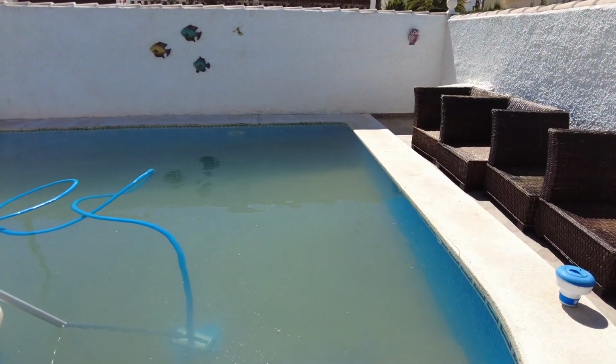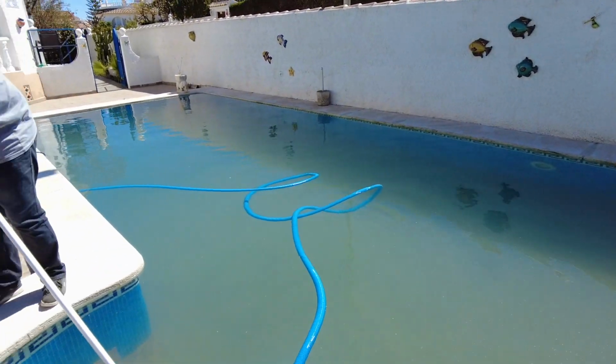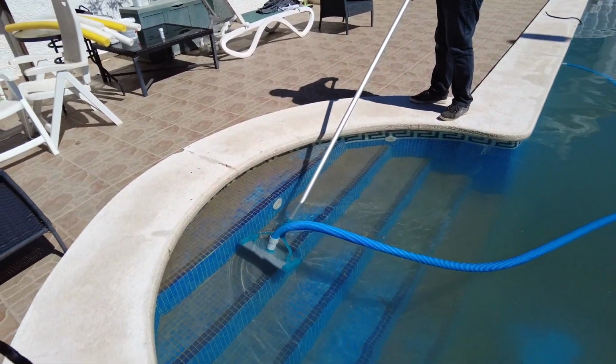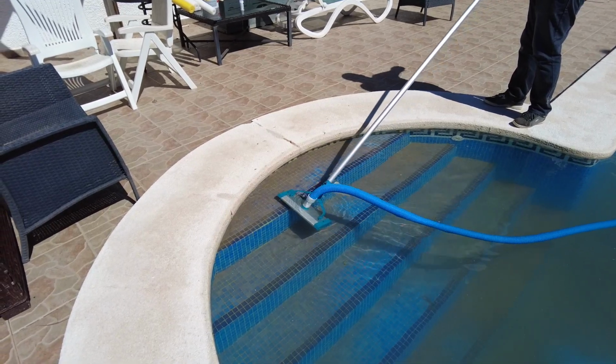So Steve's going to, like anything else, start from the top, gently. Make sure you don't get any air. You don't take it out of the water. Don't take it out of the water. Obviously the top one is a little bit tricky.